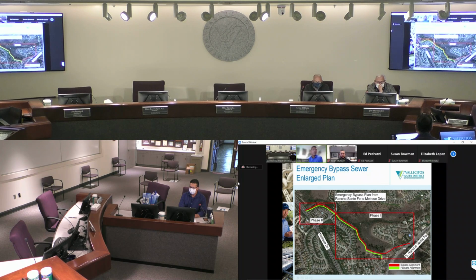The fail-safe has also shown some failures in the past. It's not along this alignment, but it is further down, and they've also had breaks along Red Wing, where my cursor is. I believe it was near the church down here. So in total, we'll be lining the 16-inch emergency bypass, that's 3,200 feet, and the 12-inch fail-safe, which is about 22 linear feet.